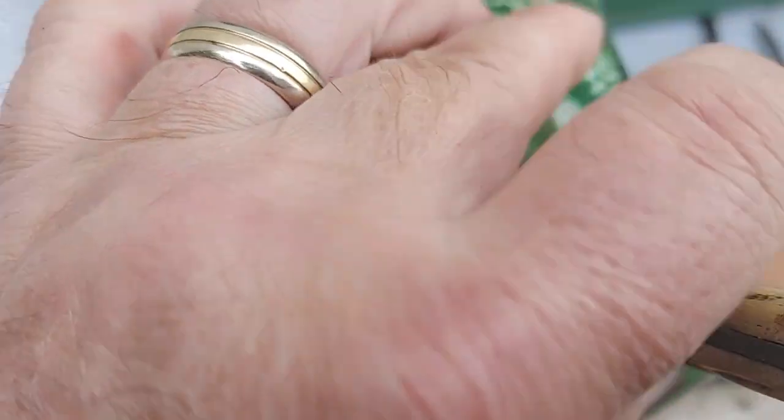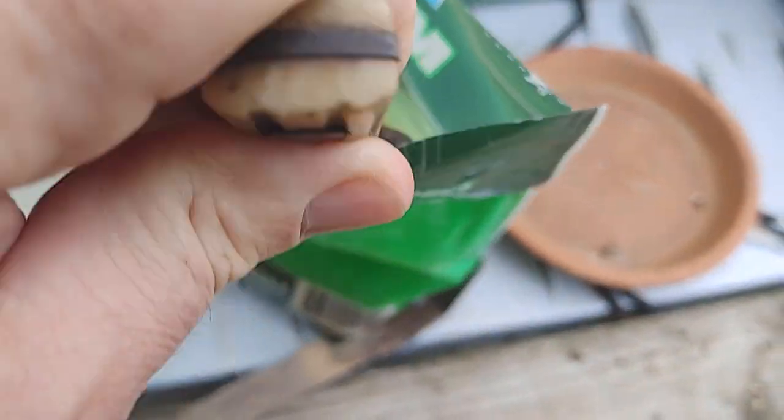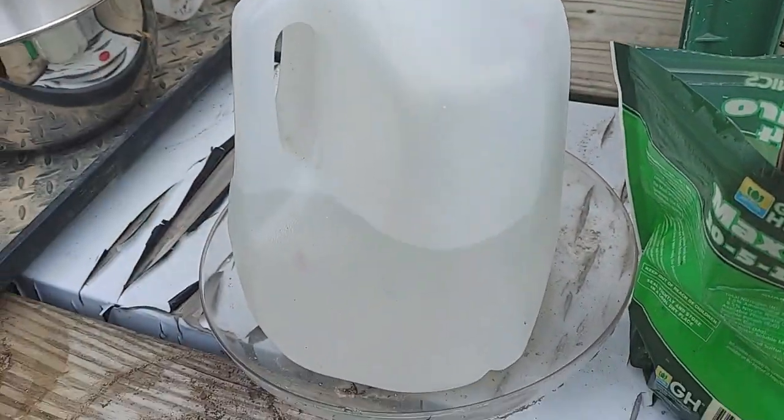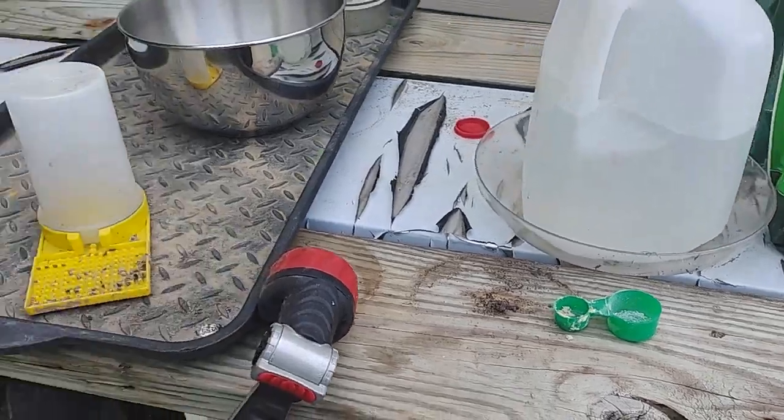My Maxigro got a little bit solidified, so I gotta stab it, free it up, stick it in some water here, and shake it up. I haven't really fertilized this year, but I gotta start doing that.